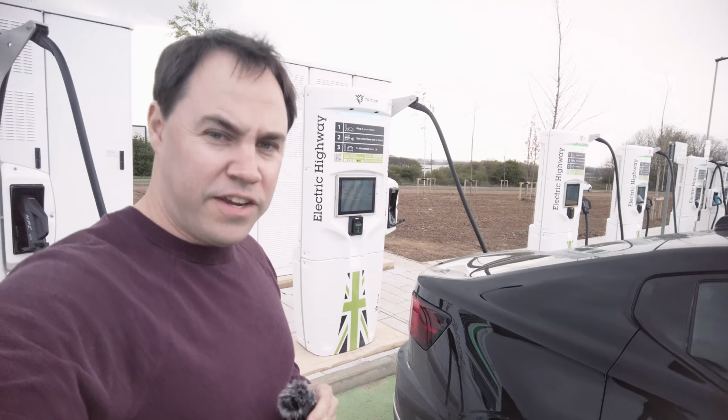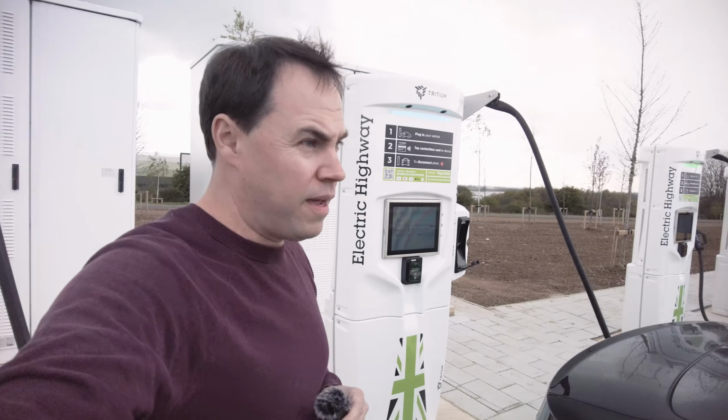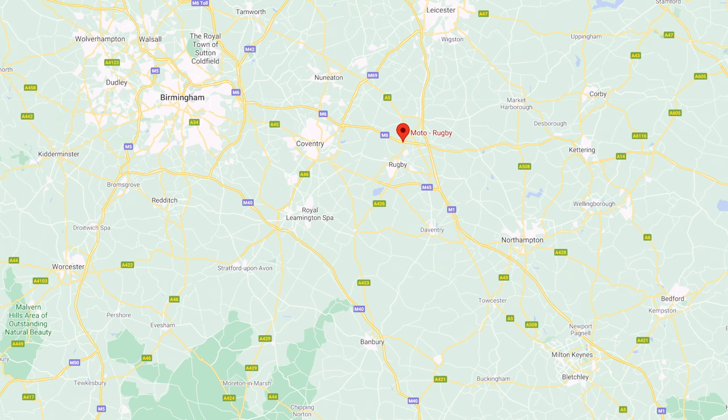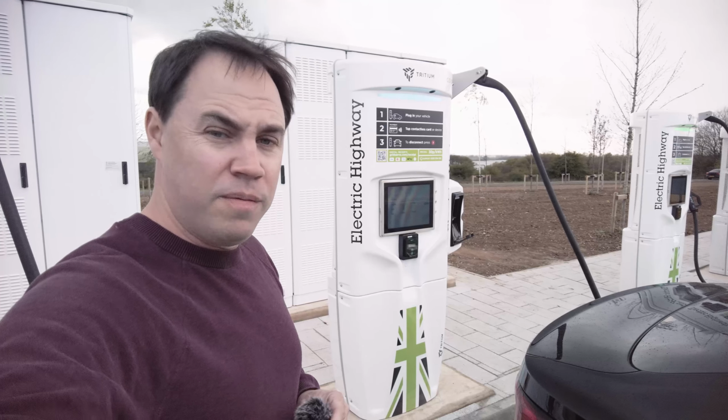You can see this is a great location for charging, really nice new units, and I hope this has been a helpful video. If you are in the M6 area and you need to pass across this part of the country, then this is definitely a good place to stop. One of the best charging setups I've seen, and the really nice thing about this is that this is the way it will hopefully be in the future.